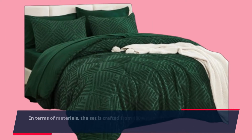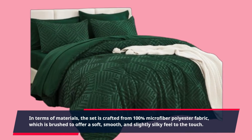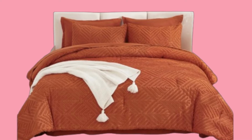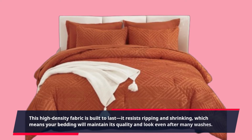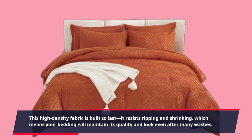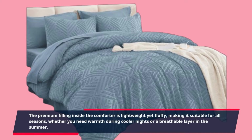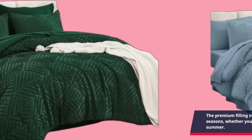In terms of materials, the set is crafted from 100% microfiber polyester fabric, which is brushed to offer a soft, smooth, and slightly silky feel to the touch. This high-density fabric is built to last. It resists ripping and shrinking, which means your bedding will maintain its quality and look even after many washes. The premium filling inside the comforter is lightweight yet fluffy, making it suitable for all seasons, whether you need warmth during cooler nights or a breathable layer in the summer.